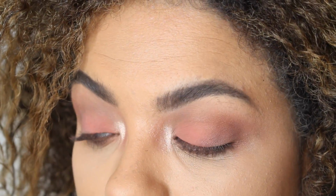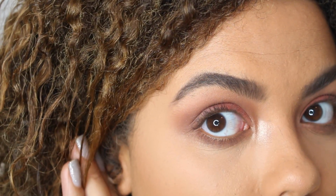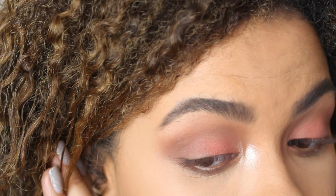So here is the finished eye look before any liner and lashes. I really like the way it looks, although I'm pretty sure that green shade just totally disappeared. Now that I have liner and my mascara on, I'm going to move on to the face palette. Mine actually arrived in 2 separate pieces, but everything's still intact.